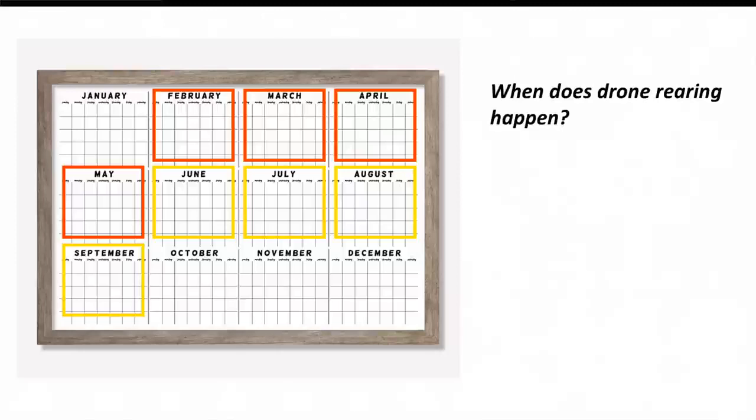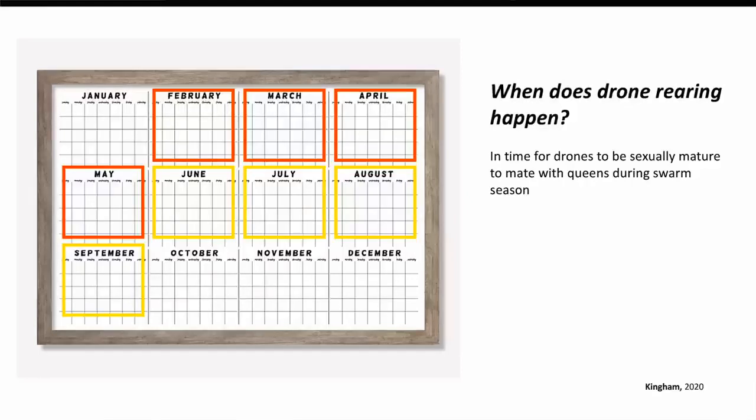So when does drone rearing happen? The largest amount of drones are raised in the spring, and they start early because they want to be active in time to be sexually mature enough to mate with queens during the swarm season. So the drones come out first, and then the queen cells will come out later, the swarm cells. They will also raise drones during a nectar flow. So even later in the summer, all through the fall, they will raise smaller and smaller amounts.